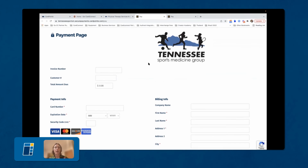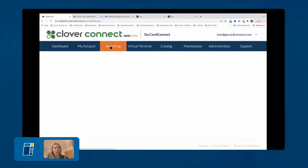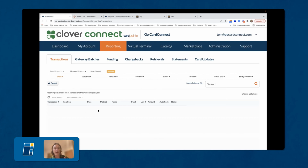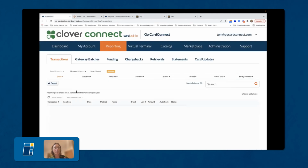Anytime somebody makes a payment on this hosted payment page, you get an instant email notification of that payment. You're also able to see the transaction in real time on the back end called CardPointe. So any transactions you process are going to show up right here in real time. So if somebody were paying a bill on their website and for whatever reason, they dropped their laptop in the ocean and they couldn't figure out if they made that payment or not, they picked up the phone and called you, you'd be able to look and see right here that they did in fact run that transaction.